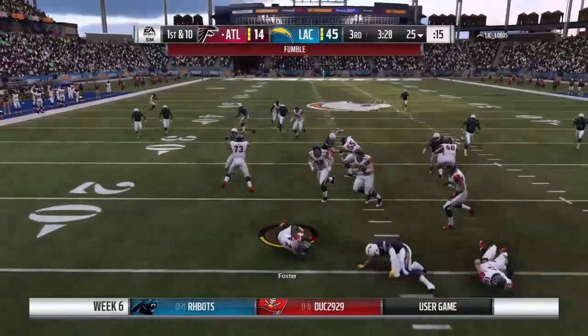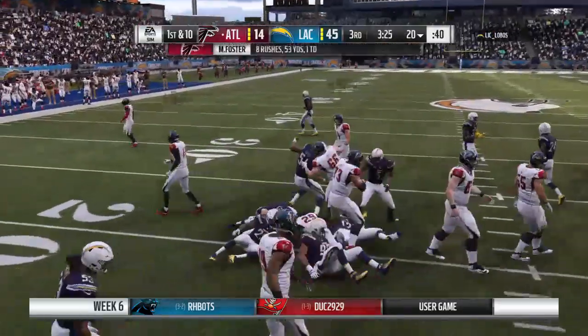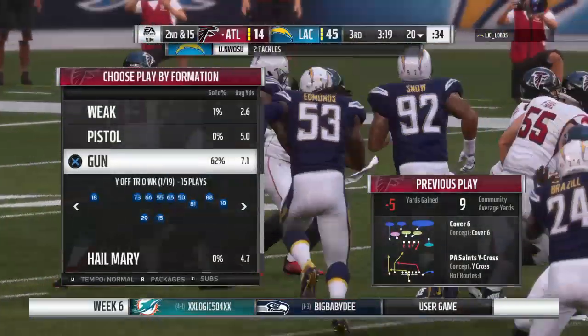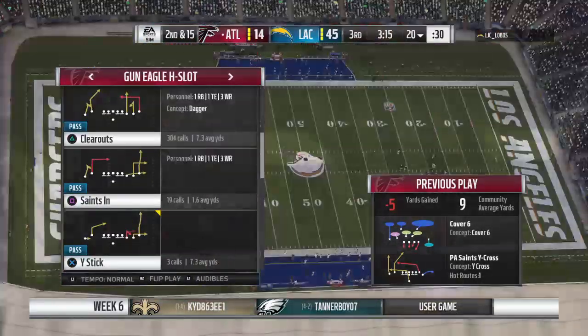Nowhere to go here. He lost the football. But the Falcons were able to recover, so they will keep possession. On plays like this where the ball comes free, it's often unusual for the team that lost it to get it back because this is the quarterback. The ball gets away from him.